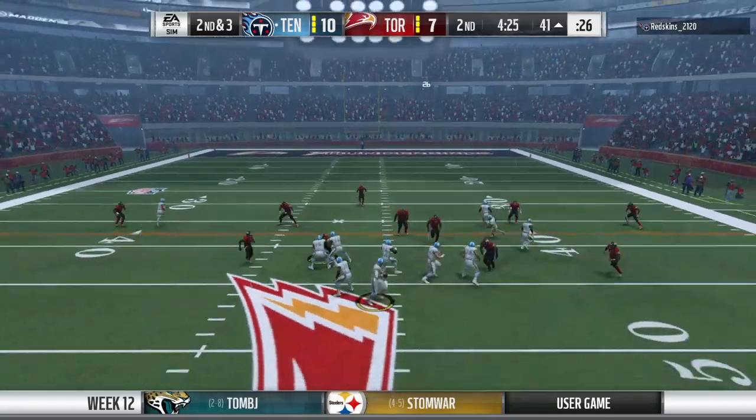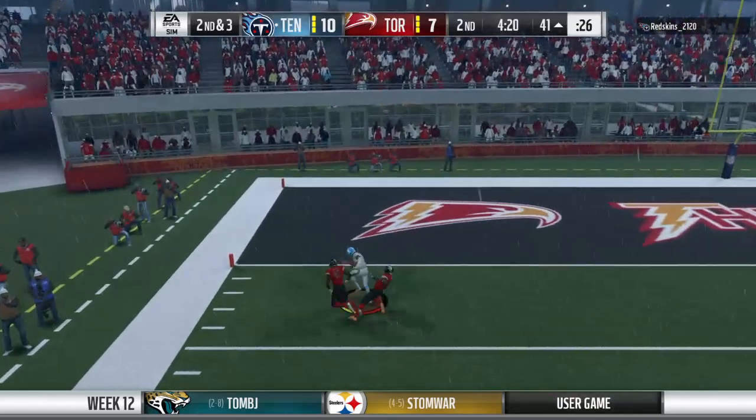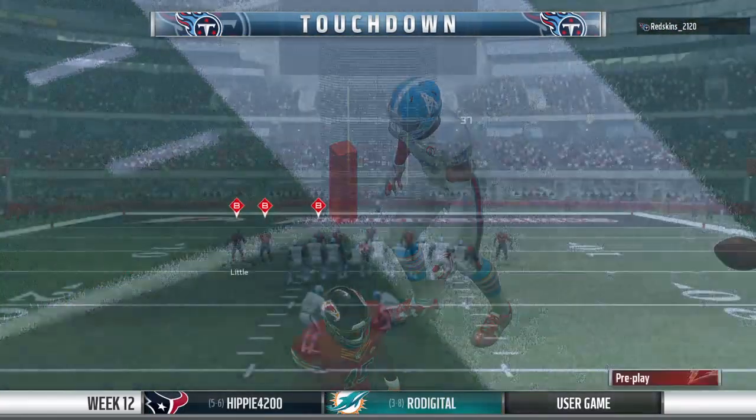Yeah, even on that one, there was a little bit of a hole, but it closed quickly at the end. 2nd down, Mariota. He's going to loft one, deep left, and this is caught inside the 5. And into the end zone for a Tennessee touchdown.